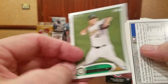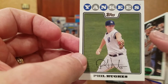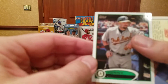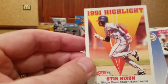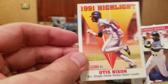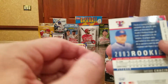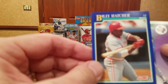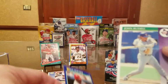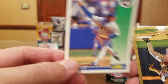Brad Peacock. Phil Hughes. He's got his own YouTube page. Johnny Gomes. Otis Nixon. Wait till Otis sees us. He loves us. Here's Hall of Famer Harold Baines, who's currently signing through the mail. Gustavo Chacin. Billy Hatcher, who still has some of my cards he hasn't signed through the mail. John Russell. Chris Bosio. Need to send to him.